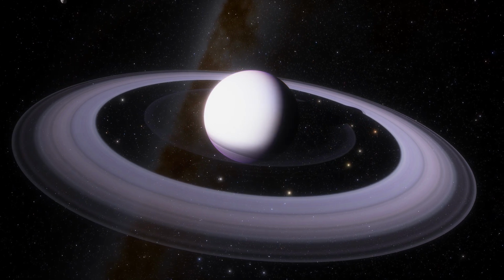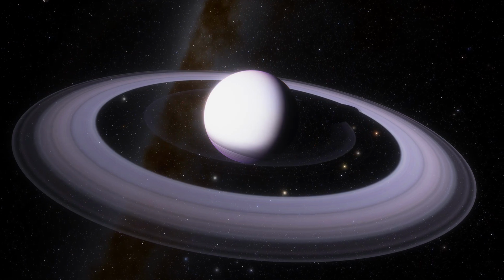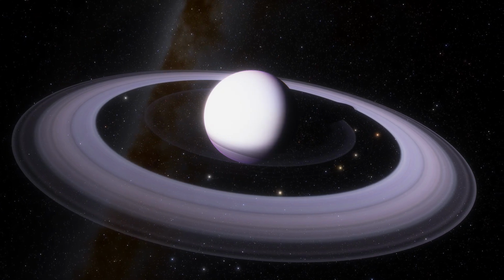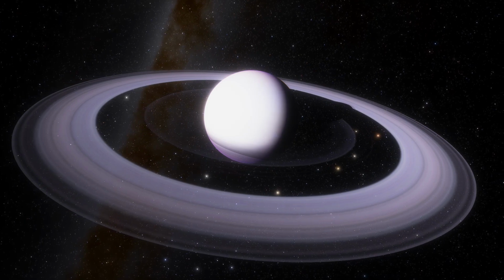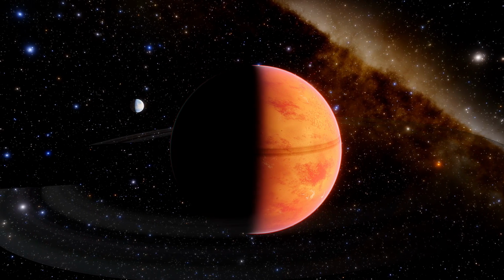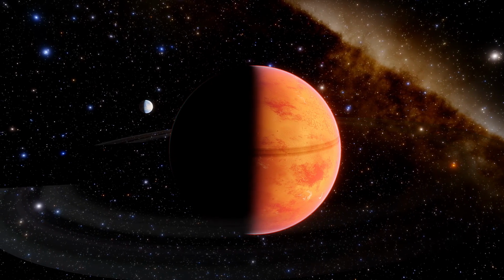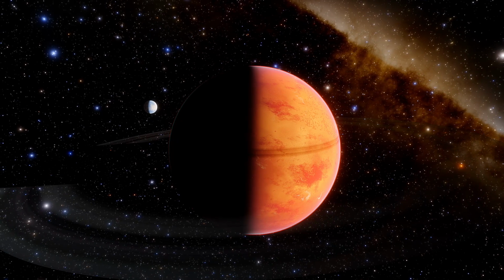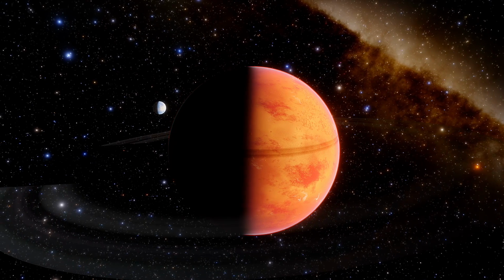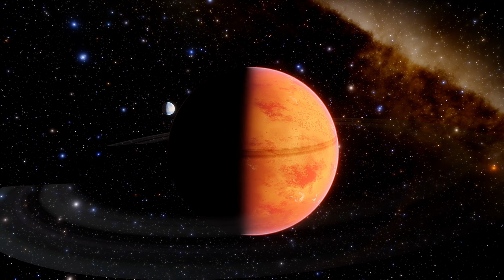But the real head-scratcher is its surface. Hyperion is covered in craters, hundreds of them, some as deep as 10 kilometers. These aren't your average dents. They're sharp-edged and strangely uniform, making the moon look like a giant sponge or a piece of pumice stone. Scientists think it's because Hyperion is mostly ice with a dash of rock, and it's so porous, up to 40% empty space, that impacts punch right through it.